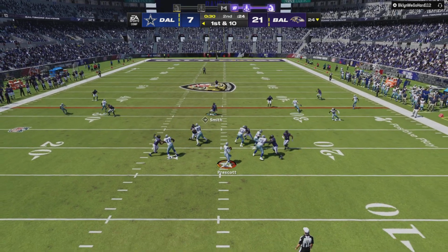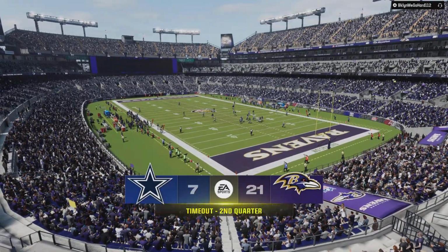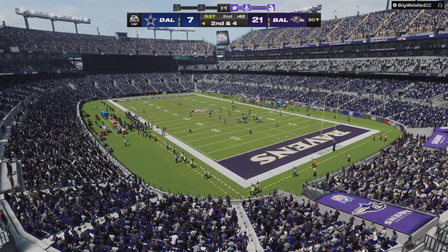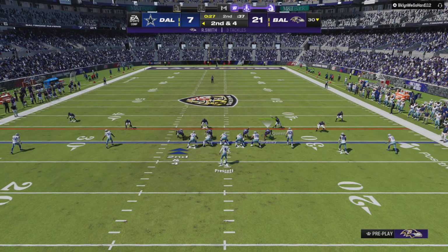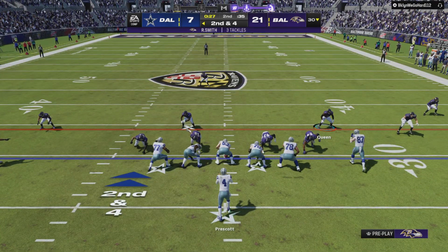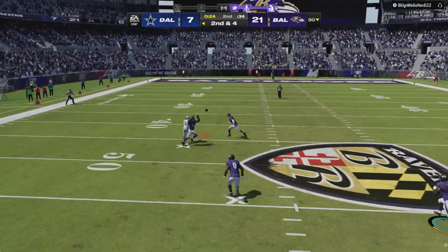To throw is Prescott. They'll be brought down on the 30-yard line after a gain of 6. Now the Cowboys are going to burn the first of their timeouts as they stop it with 27 seconds remaining here in the second quarter. Throwing, Prescott.